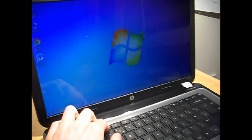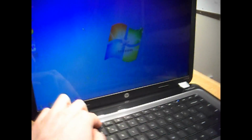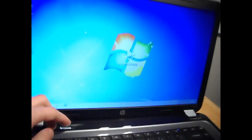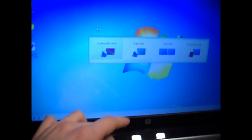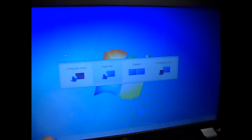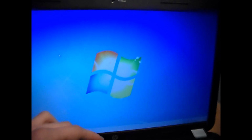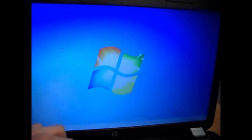Brightness, it goes fairly dim, which is quite good, because if you want good battery life, you want it to go quite dim, and it goes bright as well, which is good, obviously. And you can switch for displays and projectors, which I use because I have multi-monitors, and I really like this button. It's a button to go onto the web, which seems pretty simple.